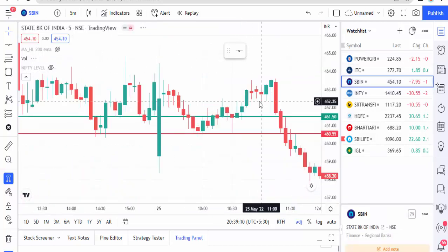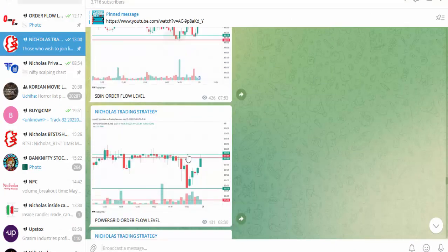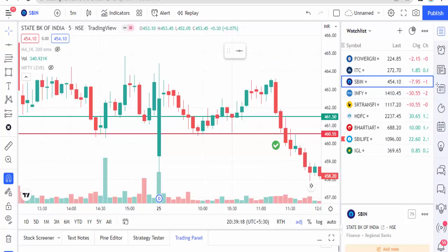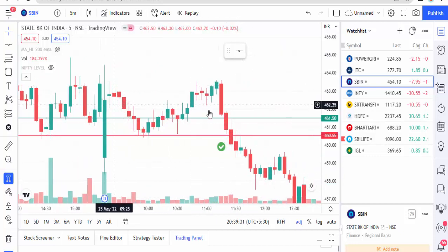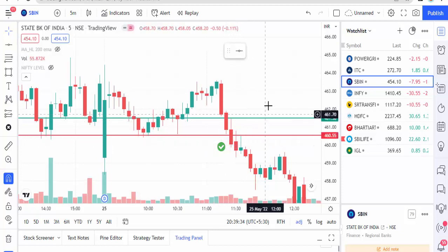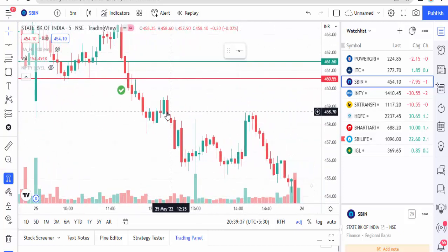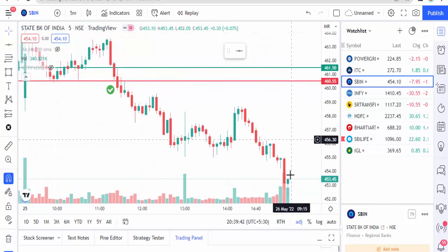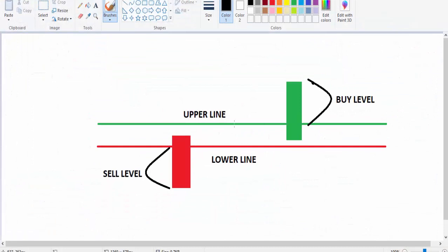Last I gave SBIN. In SBIN, the first candle is closing above the upper line, so it's a buy call. And you can see here it just touches our support level, the lower level, and it's going up. After that it comes down. So if you take the buy here, exit at this level and go for sell, see, it comes down. So the levels are working perfectly. You can follow the strategy. Whenever you take a buy and after that the market comes down, exit that buy and go for sell.